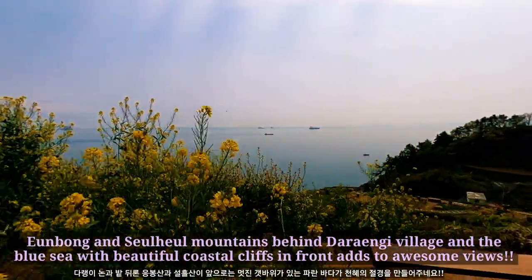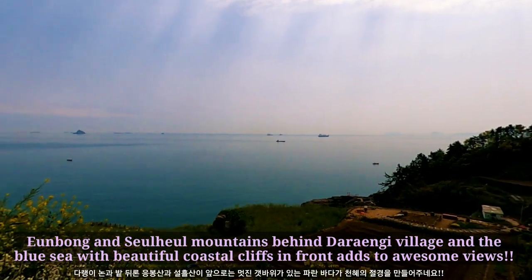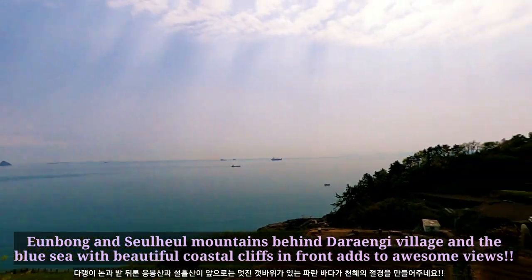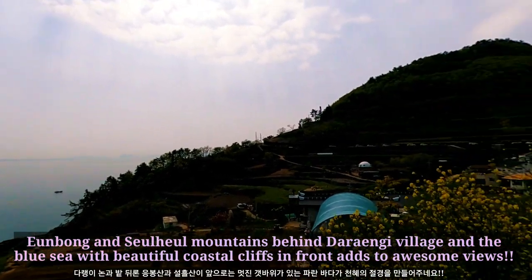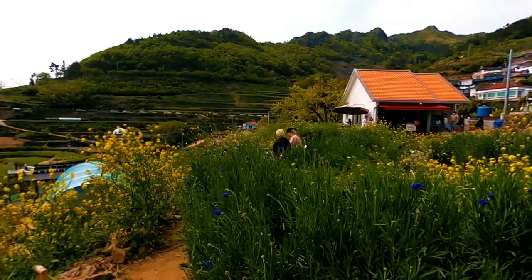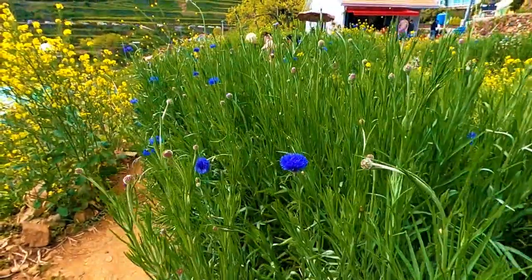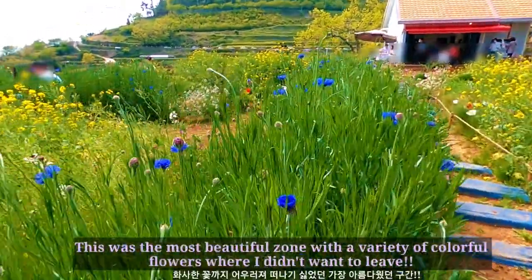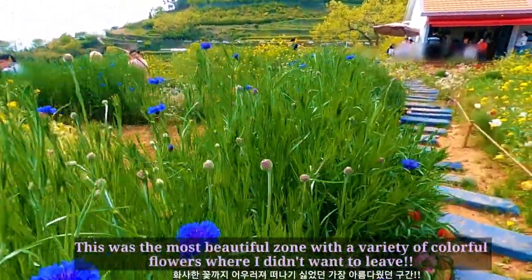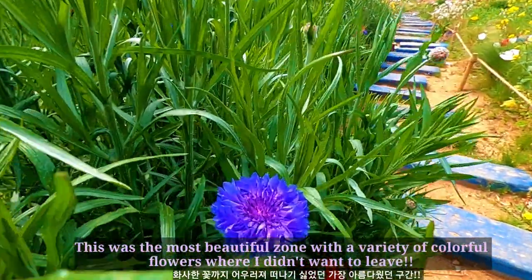Eungbong and subtle mountains behind Daraengi Village, and the blue sea with beautiful coastal cliffs in front, are awesome views. This was the most beautiful zone with a variety of colorful flowers where I didn't want to leave.